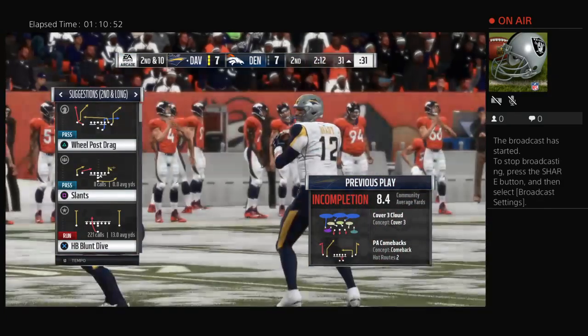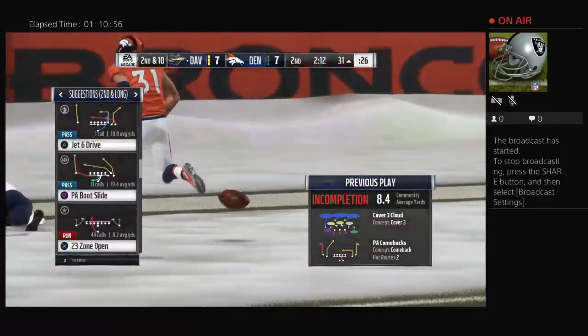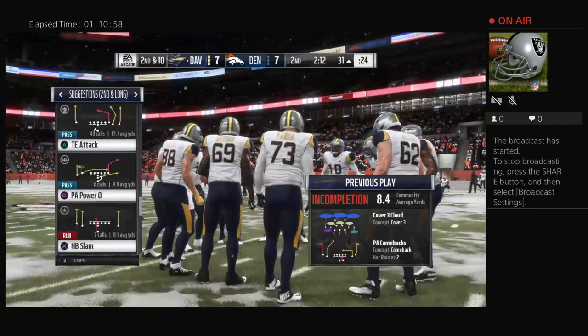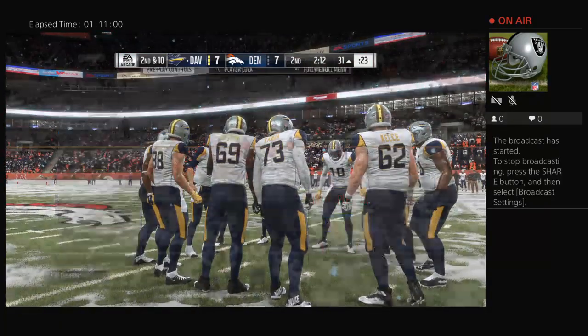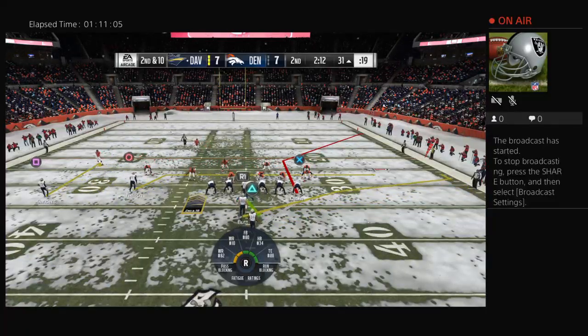Defensively, Charles, they continue to really limit this offense as far as yardage goes. Yeah, you're exactly right. They've been assignment sound, staying in their lanes, keeping proper leverage, and communicating well, too. Line of scrimmage, the 31, as they line up 2nd and 10.